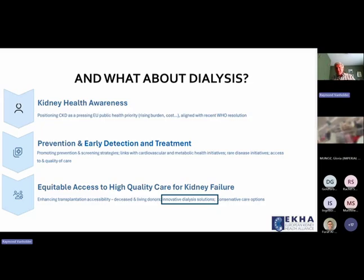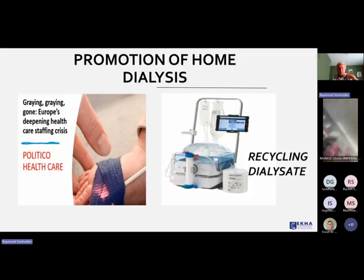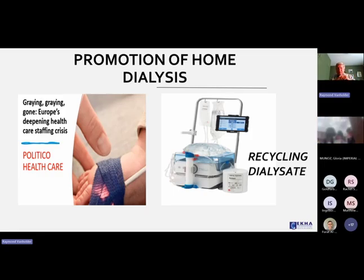But of course, the new question is, and what about dialysis? Because that's the real culprit. If our main topics are awareness, detection and treatment, and high quality care where transplantation is part of, then in the box you see that also innovative dialysis solutions are there. And here our focus is essentially on home dialysis. I forgot in the slide to mention peritoneal dialysis, but of course that's also one of the topics that we are working very strongly upon.